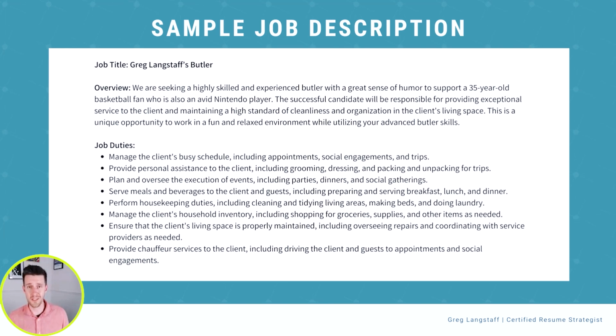So now that you have your keyword tracker open, you're going to go ahead and open a job posting to which you are interested in applying. I have here a job posting for the role of my own personal butler. And what we're going to be looking for in these job postings is two things.